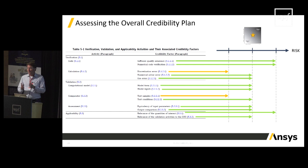For example, if I had half of these factors high and half of the factors low, is that medium? No. You have too many low factors there, so your model probably isn't going to have sufficient credibility. Another thing to consider, though, is which factors are falling short. For example, in this case, discretization error is low. That means I'm just not going to do a mesh refinement study, and that's pretty lazy. I don't know how you could come up with a scientific rationale for not doing a mesh refinement study. In some areas, you can fall short, though, and come up with a rationale for why that might be acceptable.